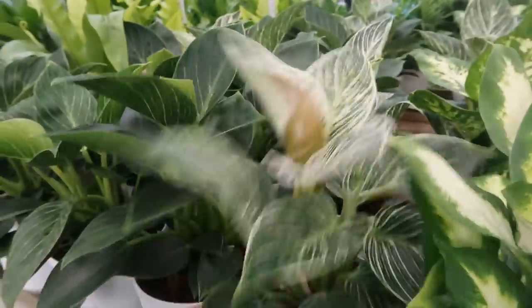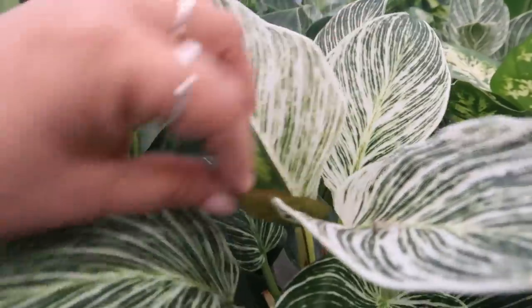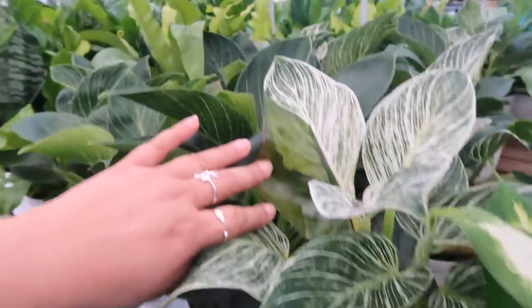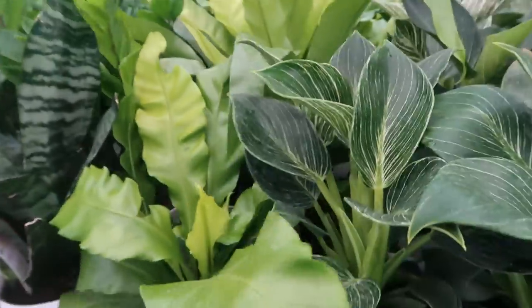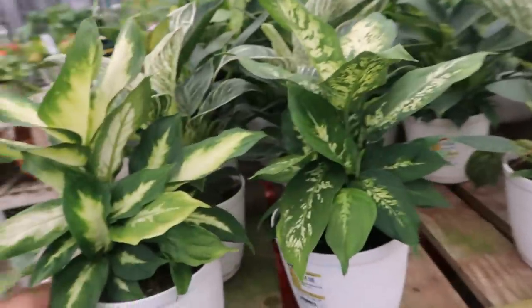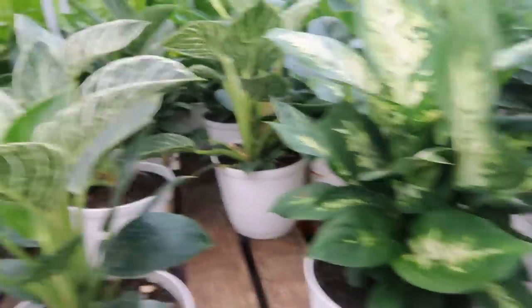Oh, wonderful Birkins. This one's got a lot of variegation, but look at this variegation. I thought that was browning, but it's actually like a pinkness to this one. That's so cool. On the front, it's green, but on the back, it's like a pink. That's really cool. Almost a half moon there. If I didn't have a Birkin already, I'd pick that up. Bird's nest fern, $14.98 also. Really beautiful. Great condition. They're not overwatered and they're not dry. There's a plant person working here. Somebody's taking care of these. Diffuser.